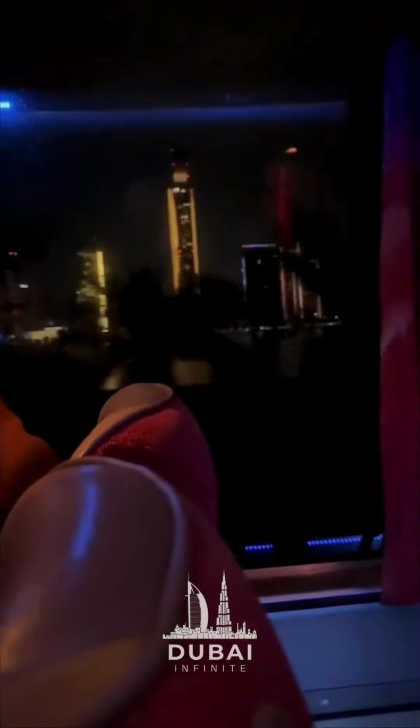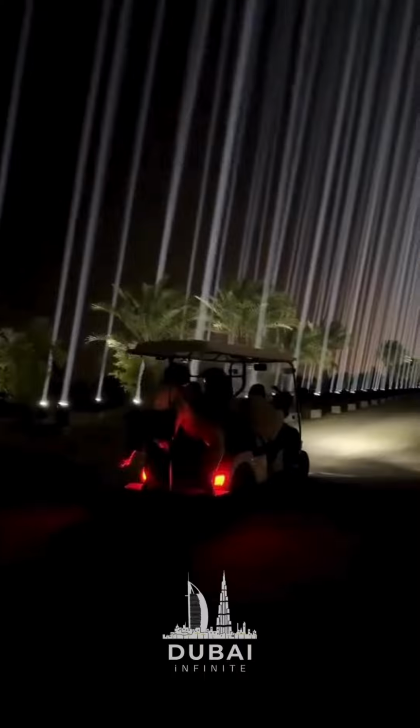Once you arrive, you will be guided to the buses that will take you to the art installations. On the way, you will pass the collider.